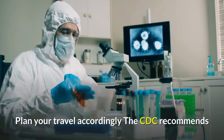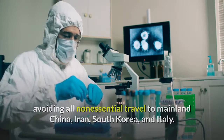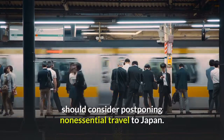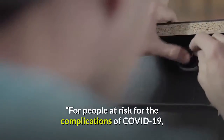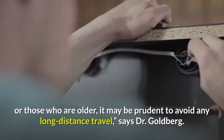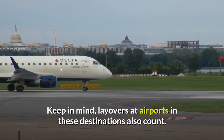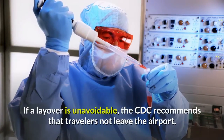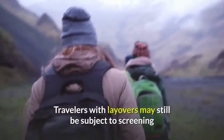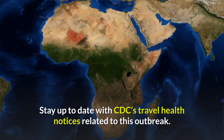Plan your travel accordingly. The CDC recommends avoiding all non-essential travel to mainland China, Iran, South Korea, and Italy. Older adults and those with chronic medical conditions should consider postponing non-essential travel to Japan. For people at risk for the complications of COVID-19, such as those with underlying medical conditions or those who are older, it may be prudent to avoid any long-distance travel, says Dr. Goldberg. Keep in mind, layovers at airports in these destinations also count. If a layover is unavoidable, the CDC recommends that travelers not leave the airport. Travelers with layovers may still be subject to screening and monitoring when entering the United States. Stay up to date with CDC's travel health notices related to this outbreak.